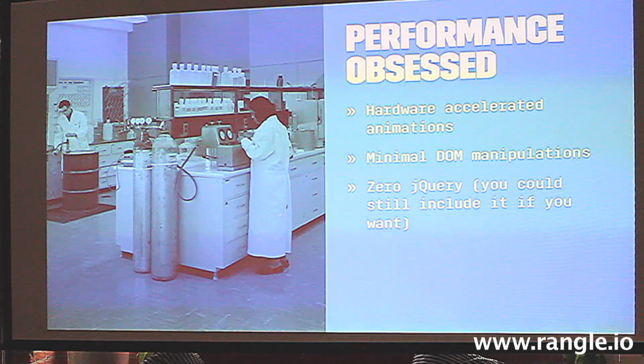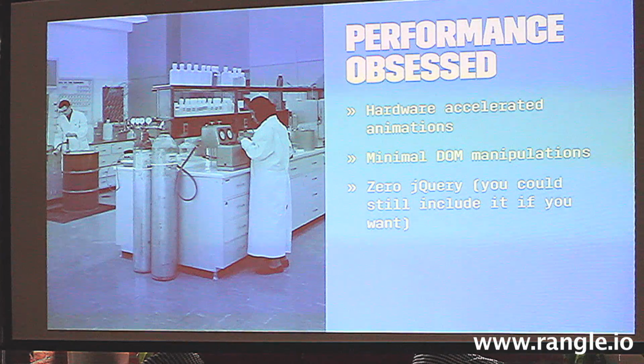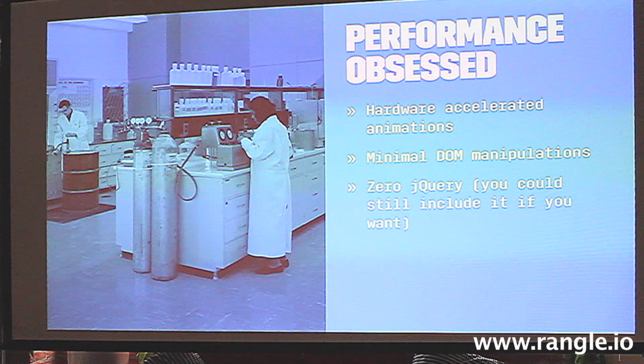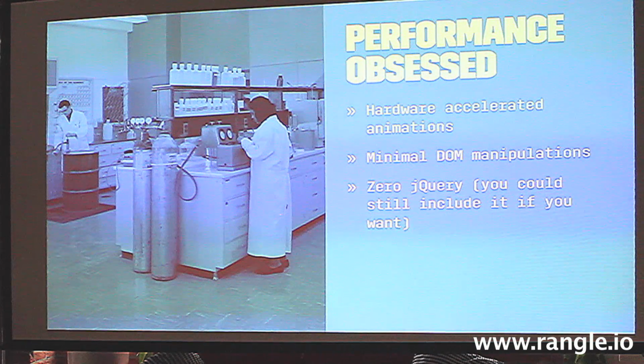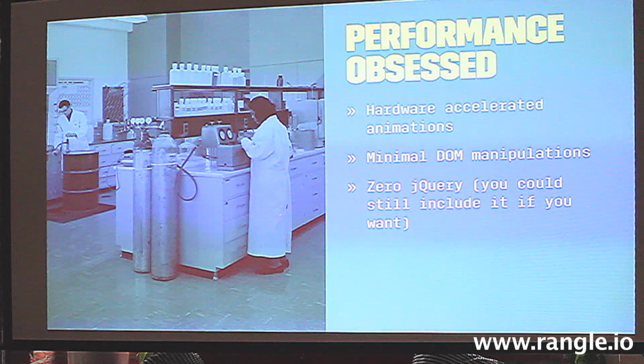And Ionic is also performance obsessed. All the animations are hardware accelerated. Again, like Shalom was talking about using CSS 3D transforms, all the animations are CSS 3D transform based. They run really smooth. We've tested them on older devices, iPhone 4, older Galaxy Nexus devices, and they run as smooth as any native animations.